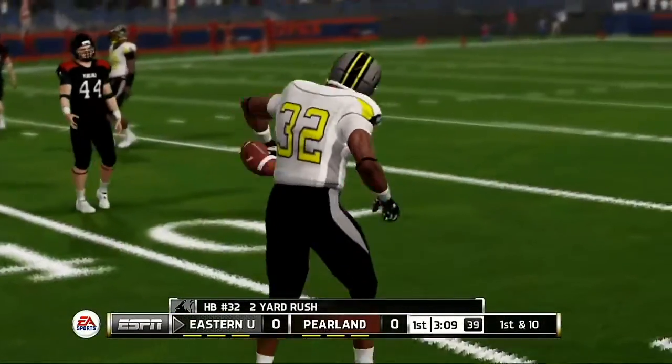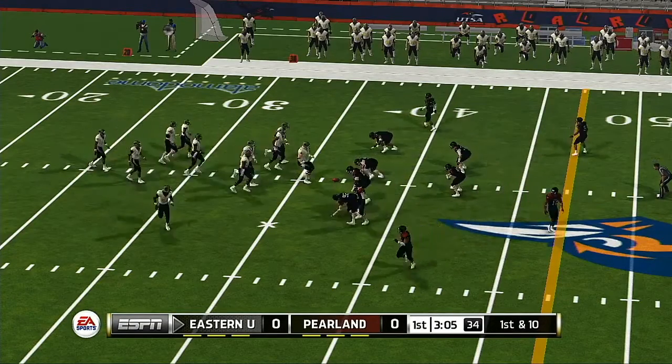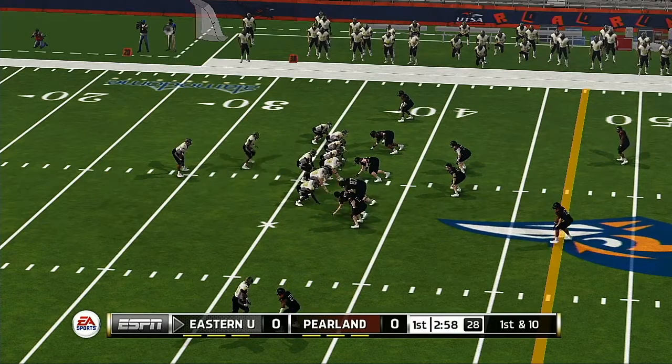Shoved out of bounds at about the 37-yard line. So the running back comes away with a short gain on the play, and he also gets a first down. He worked hard to get that first down. It won't go down as much in the box score, but he got the couple yards that he needed.